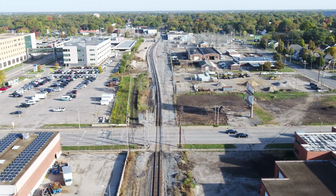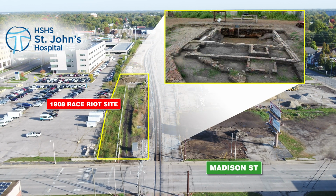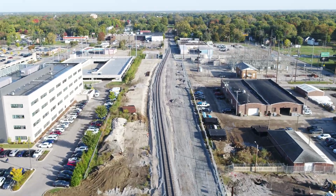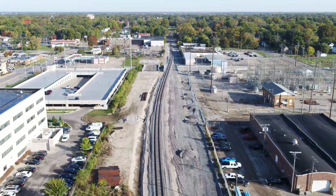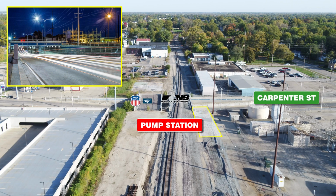Usable Segment 1 extends from Madison Street to Carpenter Street and included a new underpass at Carpenter Street. The 1908 Race Riot archaeological site was discovered in this segment. The Carpenter Street underpass construction began in the summer of 2014 and was completed on time and under budget in the summer of 2016.